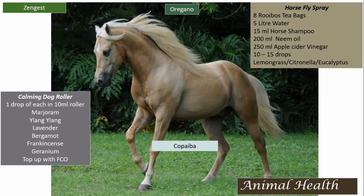And this is to huge frustration for the whole family, because none of us likes the conflict. What I did here is I mixed the following oils, 1 drop of each, into a 10 ml roller bottle to ground them and to calm them. So I put 1 drop of marjoram, and marjoram deals with the nervousness in the dogs. And ylang ylang deals with the insecurity. So it's 1 drop ylang ylang, 1 drop lavender for shock, 1 drop bergamot for irritability.